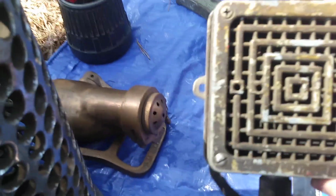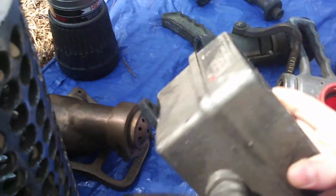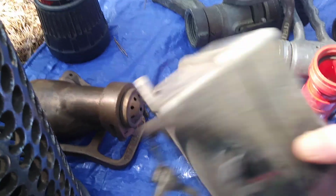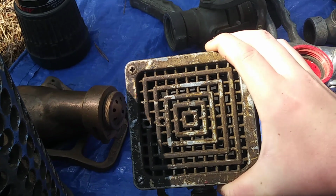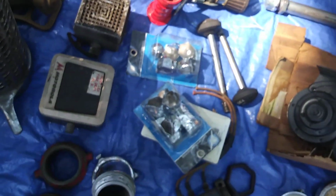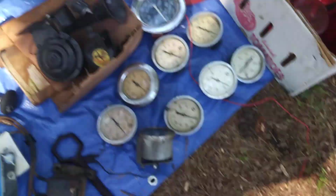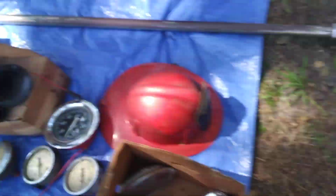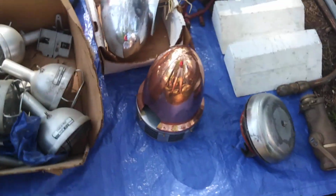Holy crap! Would you look at this? A fire alarm. Wow, a fire alarm. I never touched anything like this before. That's nice. Wonder if they have any mechanical sirens. Ooh, there's some good ones there. Dang. There's some sirens. Holy crap.